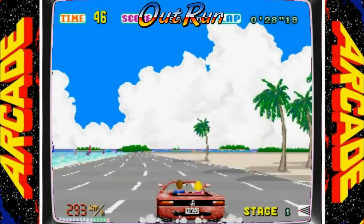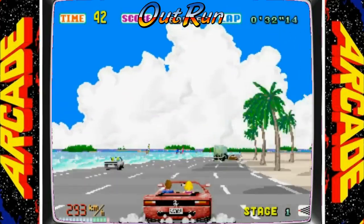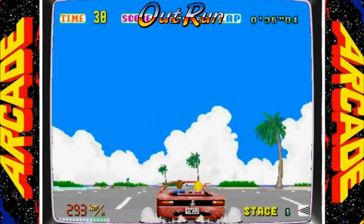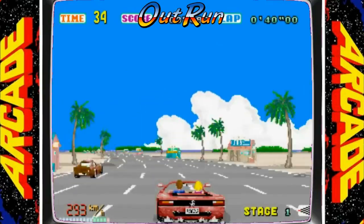I don't think I have to tell you again about how much I love Outrun in the arcade. It's one of those games that instantly transports me back to the 80s when times were easier and all I had to worry about was where I was going to get more money to put in the arcades.